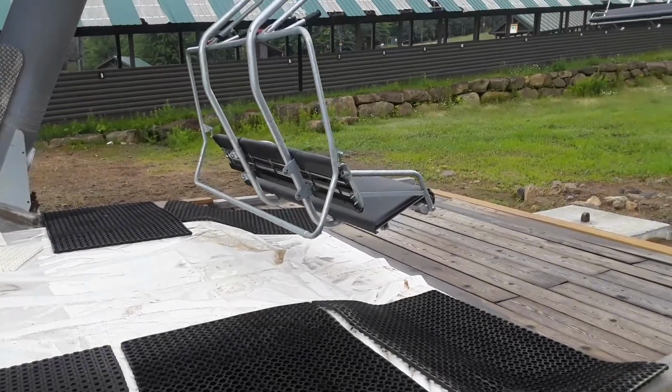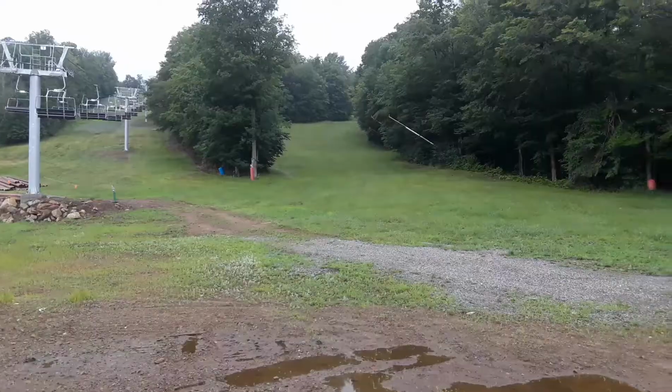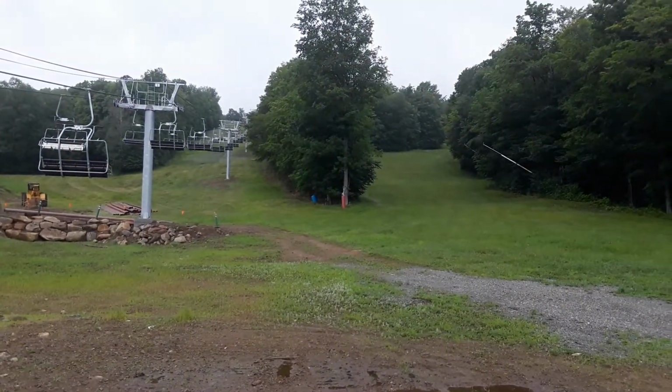That long building with the striped roof is the Gateway Conveyor. It houses a magic carpet for novice skiers to ride on. Looking up the hill, you can see Jamboree to the right of the chair, with Twin Falls and Little Dipper coming down to the left.